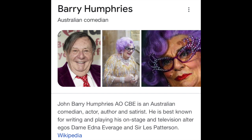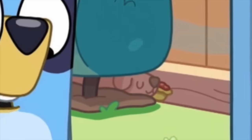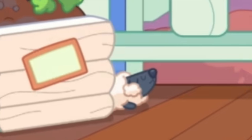Dame Edna is a famous comedic alter ego of Barry Humphries. She has fabulous glasses and a bright purple wig as well. So, I know, later on in season 3, especially, we see a lot of the long dogs matching up with what's happening in the episodes, but we see a little bit of that in season 2, and perhaps we can see it also here in season 1.